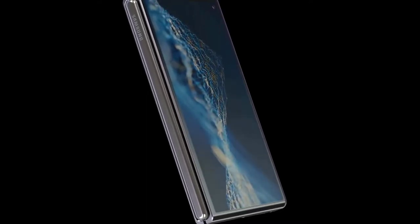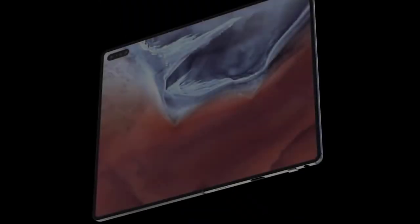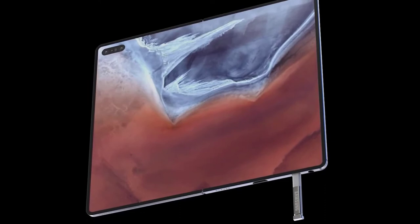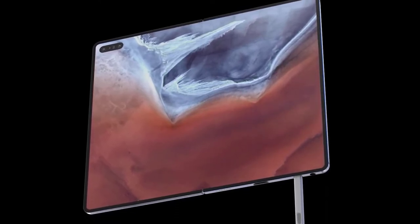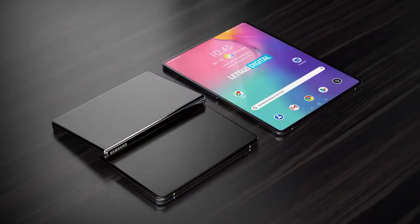We have plenty of other concepts for the device from people such as leakers and concept creators, and they all look incredible. The future of folding phones is looking very promising, and the Galaxy Fold 2 can be in a similar form factor as the original Fold, but it's going to be even more premium.